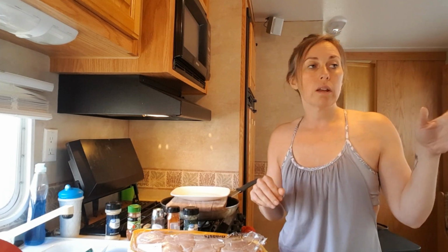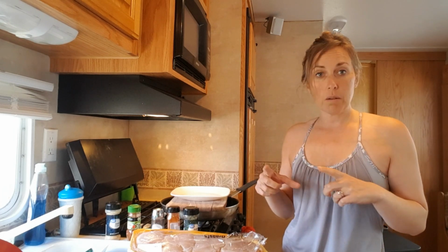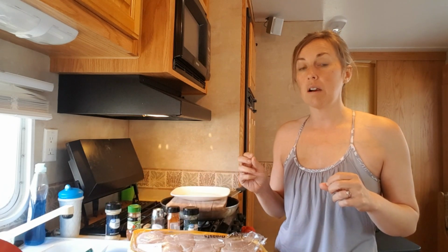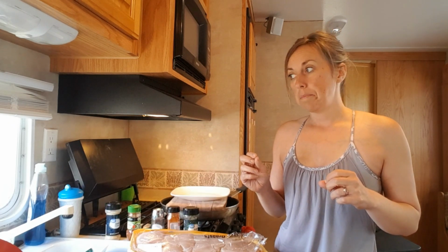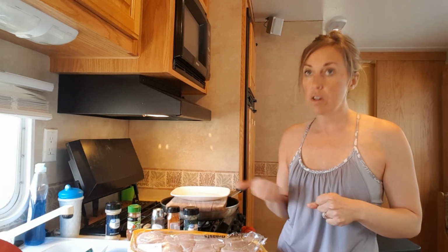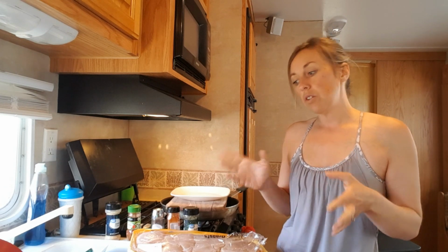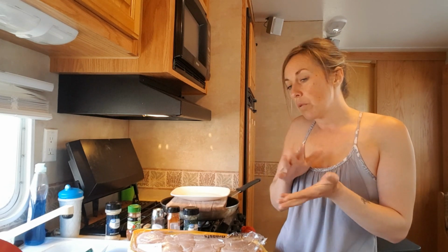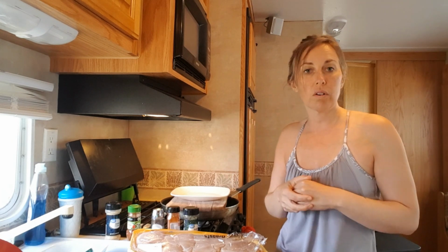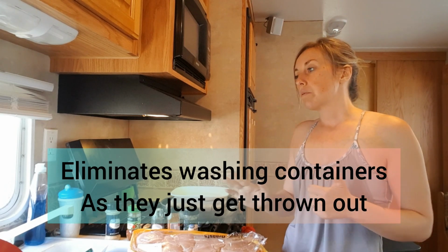I went and bought a big box of those sandwich-sized Ziploc bags, and they're amazing. I put all my leftovers in Ziplocs. If I'm putting stuff in the freezer, it's in Ziplocs, and it's great because you can just flatten them or squish them. You can stack them, stick them in some little corner in the fridge that you wouldn't have been able to fit something else, and that's really helped.